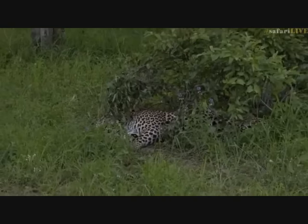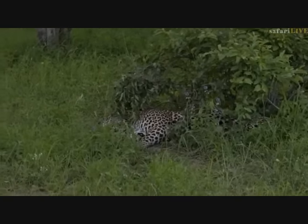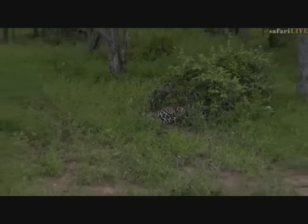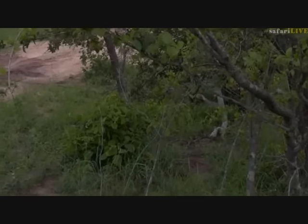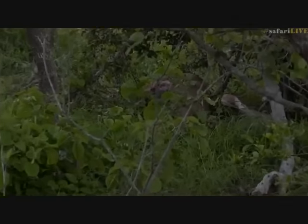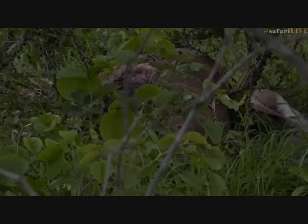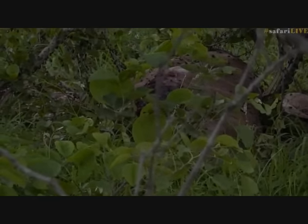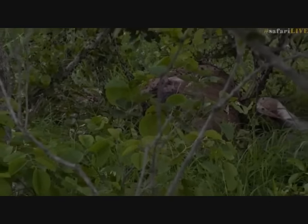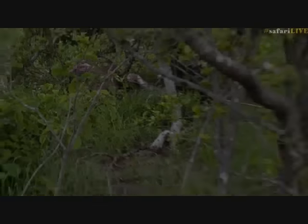Earlier, I said we couldn't see the kill from where we were. I've just repositioned, and I'd like to show you where that kill is from the leopard. If you see where he was lying, he's hidden it in the long grass off to our left at the moment, and there is the kudu cow that he managed to kill. A lot of flies around there. That is a lot of meat still left on that kudu by the looks of things. Oh, here we go, sorry, his head has just popped up again.